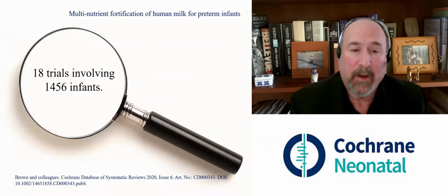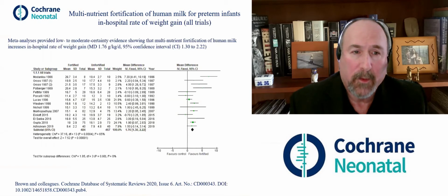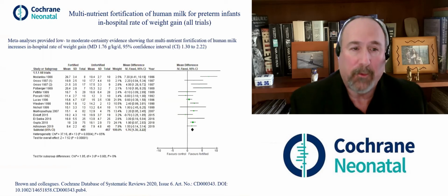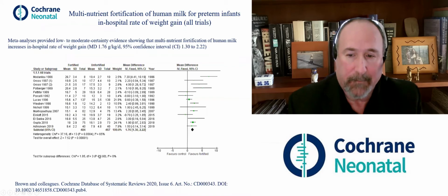18 studies were identified involving 1,456 infants. Here, looking at the forest plots, we can see that there was a profound effect on in-hospital weight gain when we look at all trials. Meta-analysis provided low to moderate certainty evidence showing that multi-nutrient fortification of human milk increased the in-hospital rate of weight gain with a mean difference of 1.76 grams per kilo per day.